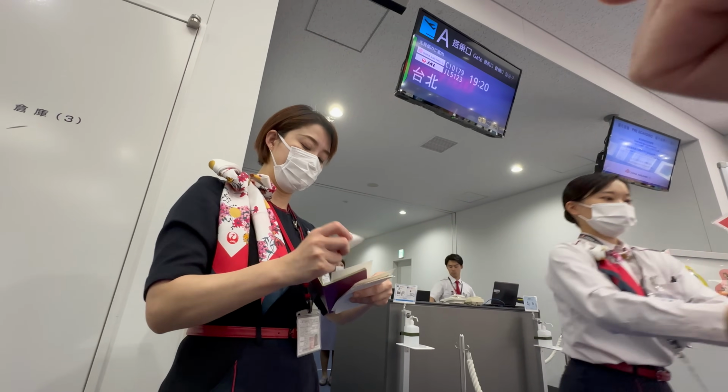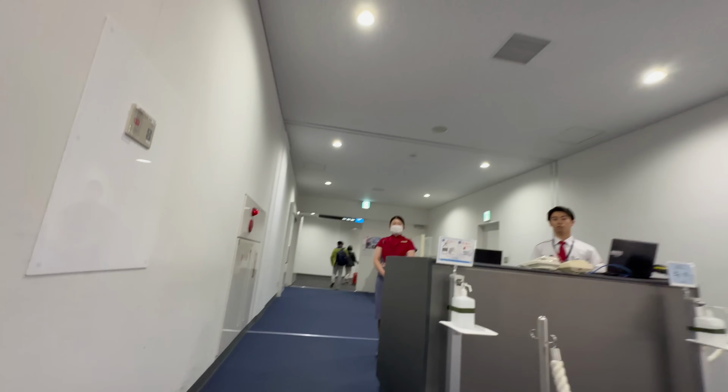Now, we would like to invite business class passengers to board through the Sky Priority lane.